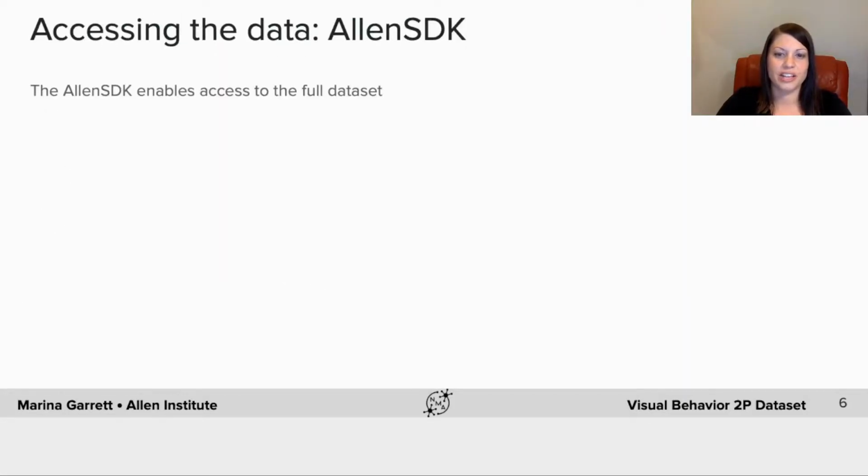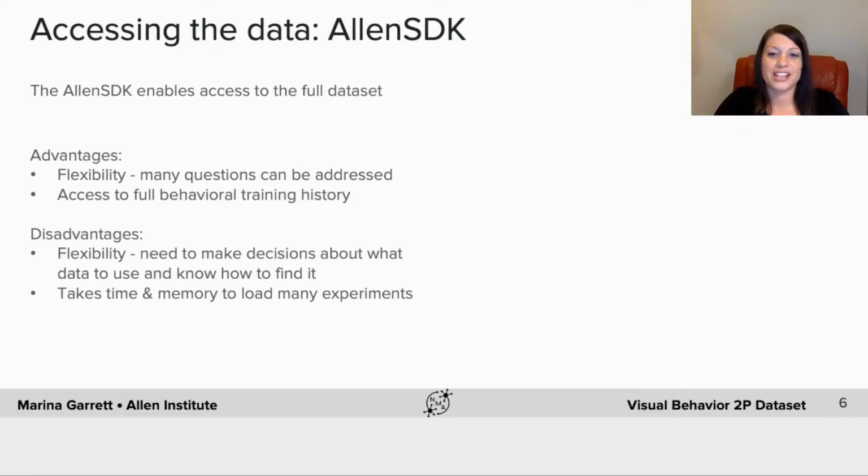So we've provided you with two ways of accessing the dataset. The first is using the Allen SDK, which stands for Software Developer Kit. This is a Python-based toolkit that facilitates download and interaction with the full dataset. The advantage of this method of data access is that it is very flexible. You can access the entire dataset and focus on any aspect of the data that you want, including the full behavioral training history of each mouse, as well as the 2-photon imaging data I've just described. The disadvantage is that it's very flexible, which means you need to be familiar with the experimental design and make decisions about what data you want to use and know how to find it.